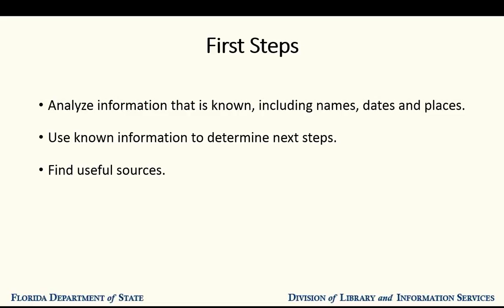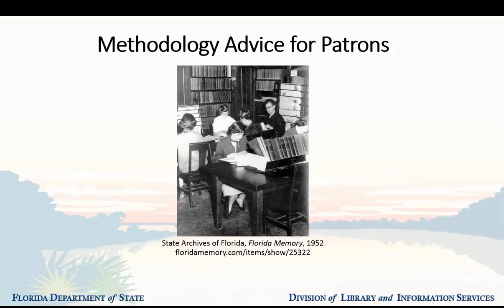So what I tell people to do is to start with themselves and go from the known to the unknown. Go from yourself and work your way back. And from there, in order to figure out where to go, you have to find what sources are going to be useful for that. Okay. And I'll talk a little bit about some of the methodology.